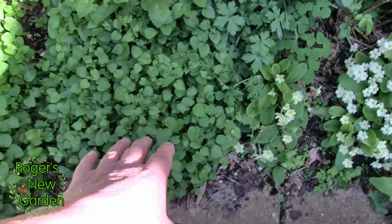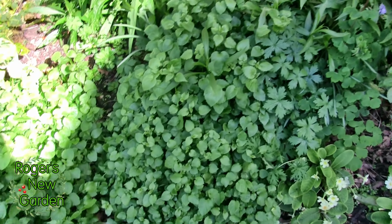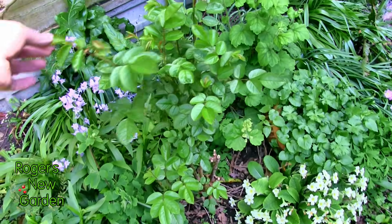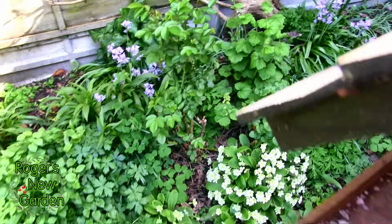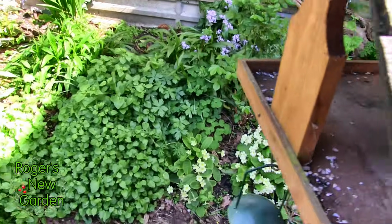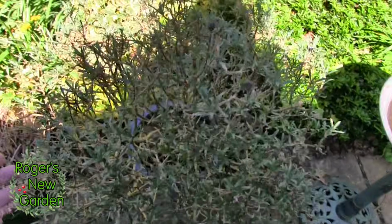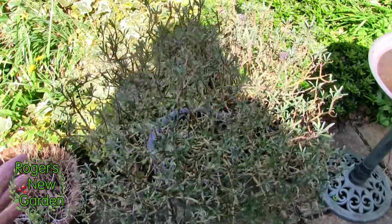And again, these two clumps here are both going to be a mass of purple bells in the not too distant future. The rose is coming back into growth. It's not a happy plant, but it'll produce some flowers. Oh, so that's the planted border. And then round here, this is not a happy plant. It shouldn't really be here.